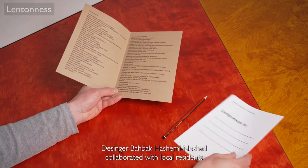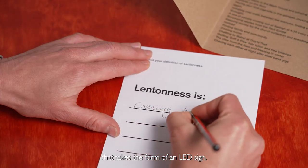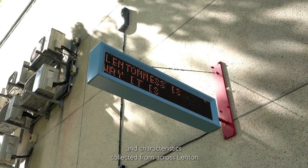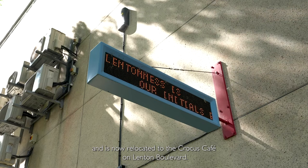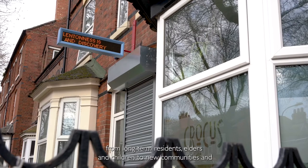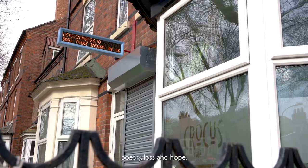Designer Barbat Kashemi Nezad collaborated with local residents to explore the question, what is Lentonness? The responses gathered so far feature in a public artwork that takes the form of an LED sign. This combined definition of the neighbourhood includes a growing list of experiences, observations and characteristics collected from across Lenton. The sign was installed on the side of the Savoy Cinema in 2019 and is now relocated to the Crocus Cafe on Lenton Boulevard. The different definitions give a rich picture of the many things that Lenton means to local people, from long-term residents, elders and children, to new communities and students, at a time when the neighbourhood has undergone significant change. They offer snapshots of place, memories, humour, poetry, loss and hope.